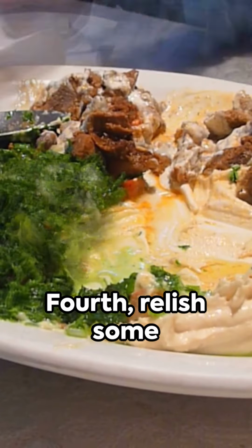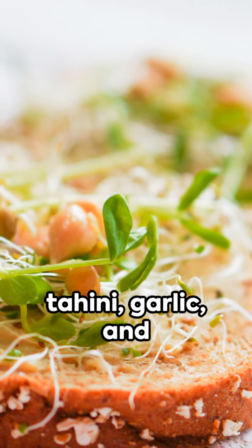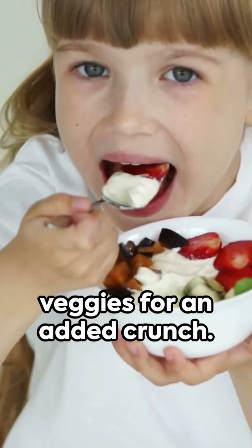Fourth, relish some hummus with veggies. Blend chickpeas, tahini, garlic, and lemon juice for a protein-filled treat. Pair with fresh veggies for an added crunch.